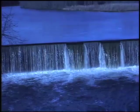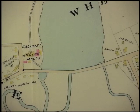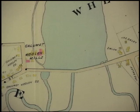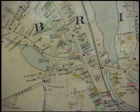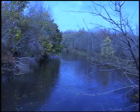For example, near downtown Uxbridge, according to this 1870 Beers map, what we know today as the Stanley Woolen Mill, back then was called the Calumet Mill, and it took up both sides of Route 16. Note the large body of water that is backed up by this dam. That's a lot of water. Here, same spot today, big difference. There's a lot more water back then than there is today.